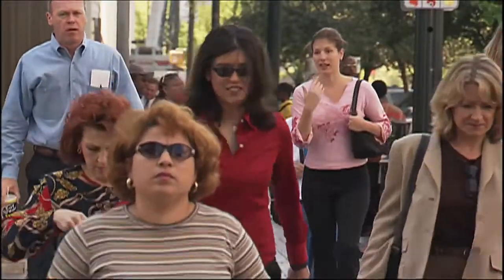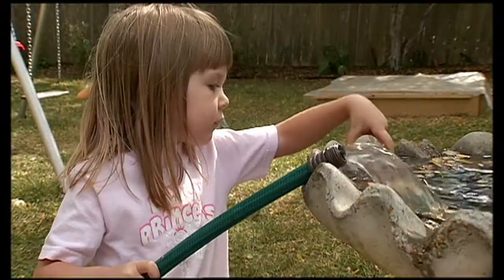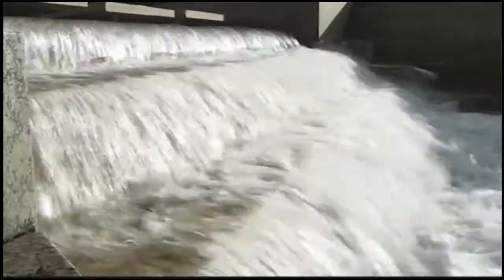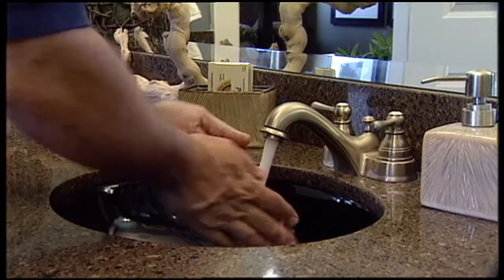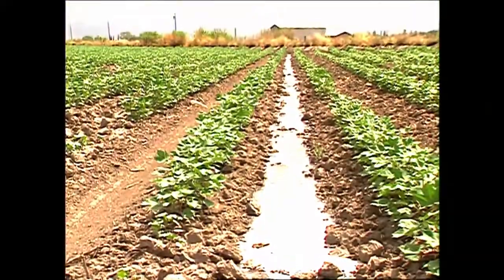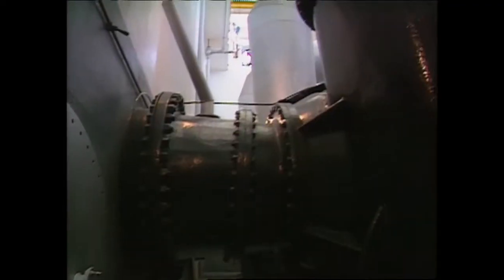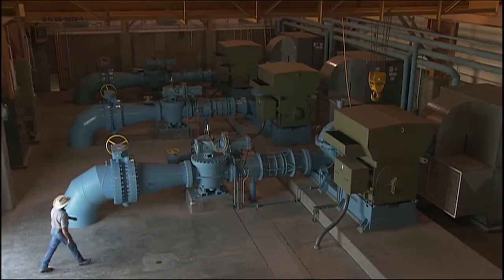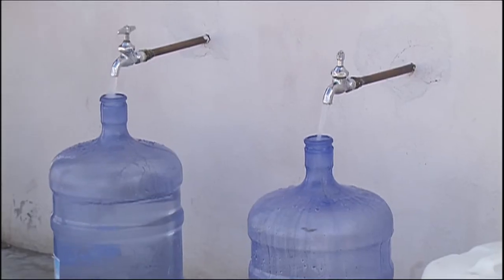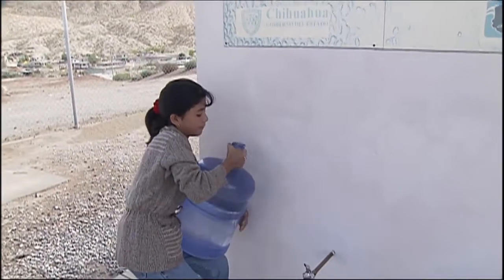We all need and use a lot of water. In Texas, each person uses about 150 gallons of water each day just at home for drinking, cleaning, and watering. 3 times that much is used to grow our food, run factories, and for energy exploration. That's almost 600 gallons of water every day for every person in Texas.